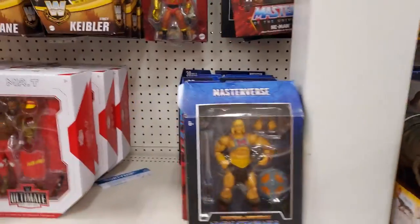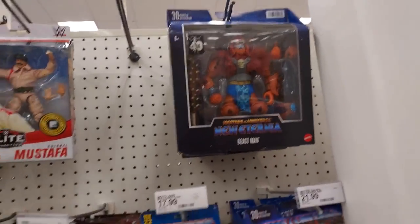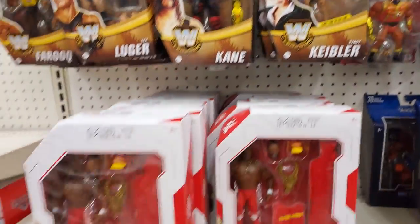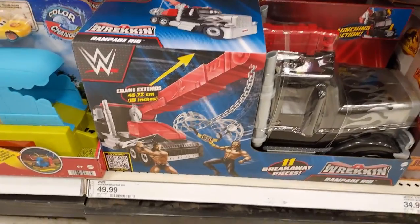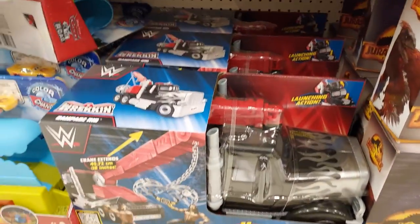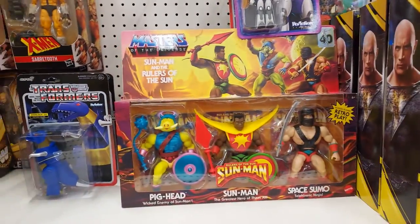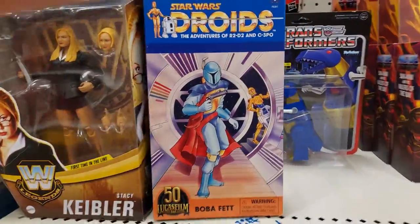We'll go to the side right here, and you can see some He-Man as to what they have. And then for the wrestling, that's what they got there. You can see that. So I have this item here too. Looks like it's $50. So it looks very large. Pretty cool. I have another little off area over here. You can see they still have a lot of those. And then they have this just sitting right here.